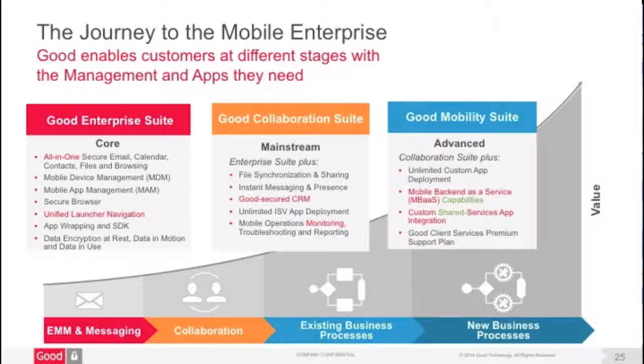So no matter where you are in your mobile journey, we can help you mobilize to get where you need to be, whether it's just email, whether it's extending that with some core apps, including our ISV ecosystem to fill in some gaps, or enabling your development organization or even your development partners to rapidly deploy mobile apps from existing enterprise applications or brand new apps they're building just for specific mobile functions.